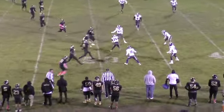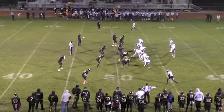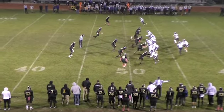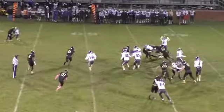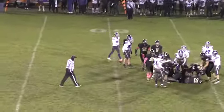The Grizzlies tried the onside kick, but Owen Aldridge came up big again, recovering it for Pioneer. 3 drives later, Pioneer put the game away. On the second play of the drive, Luke Rogers broke through with this 50-yard touchdown run.